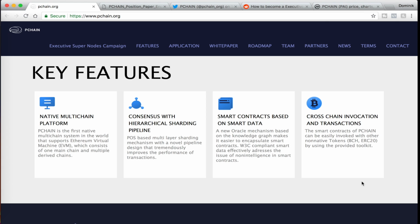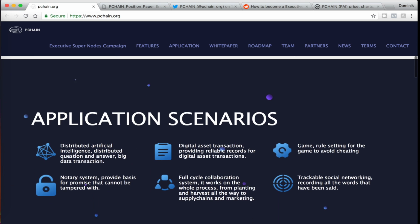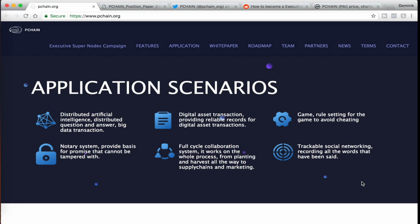And also cross-chain innovation and transactions. The smart contracts of PCHAIN can be easily invoked with other non-native tokens, for example BCH and ERC20, by using the provided toolkit. We've also got a couple of application scenarios just to help you understand what the project can be used in, what scenarios we can expect it in.